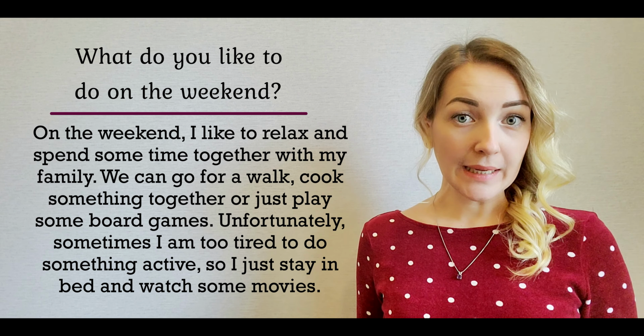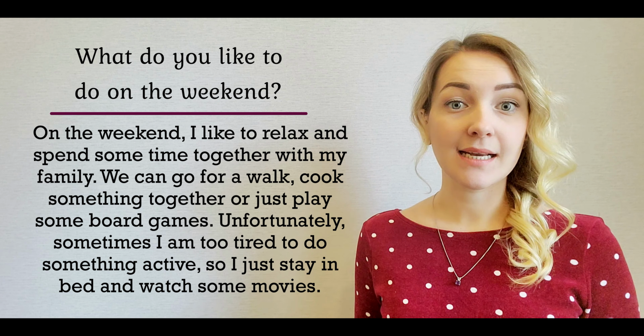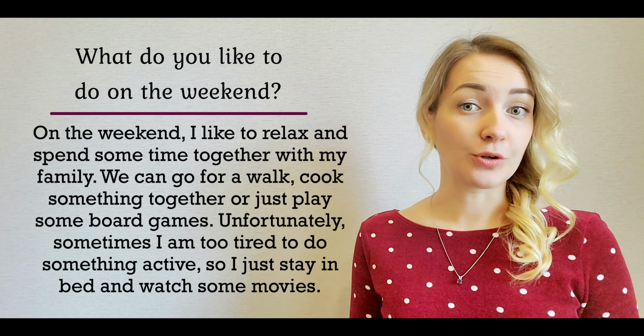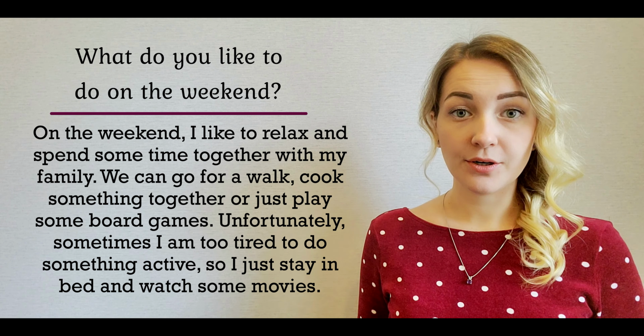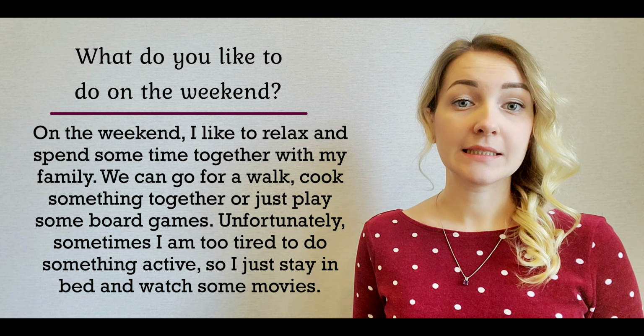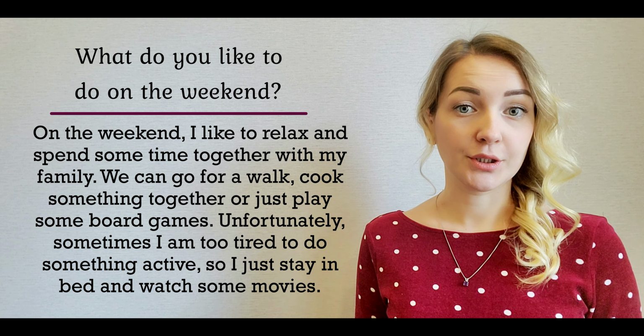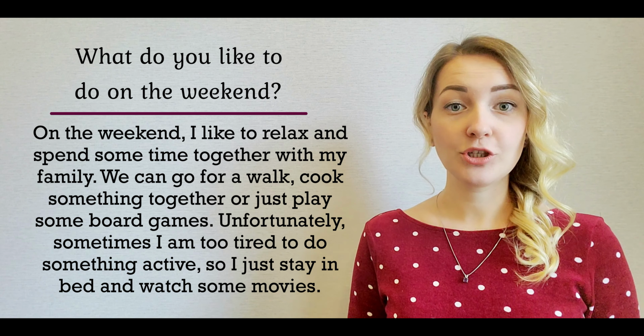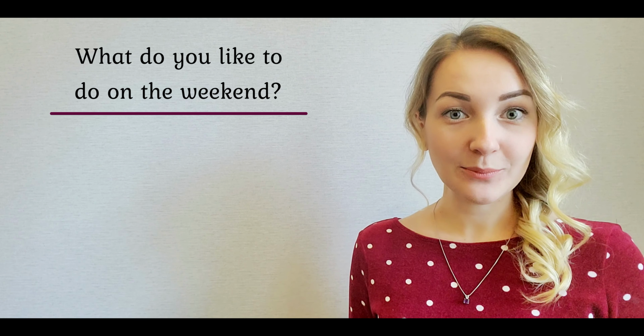And here is the bad example. On the weekend, I like to relax and spend some time together with my family. We can go for a walk, cook something together, or just play some board games. Unfortunately, sometimes I'm too tired to do something active, so I just stay in bed and watch some movies. Let's make it better. So one more time.